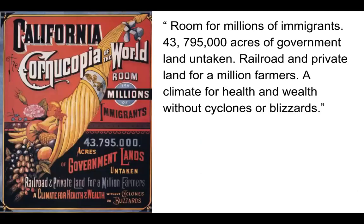This is a very famous poster advertisement that was made during this time period. So really trying to highlight how much room is available in California. So California, the cornucopia of the world. My guess is our kids might not be familiar with what a cornucopia is or what a horn of plenty is, but basically just kind of point them towards the image itself.